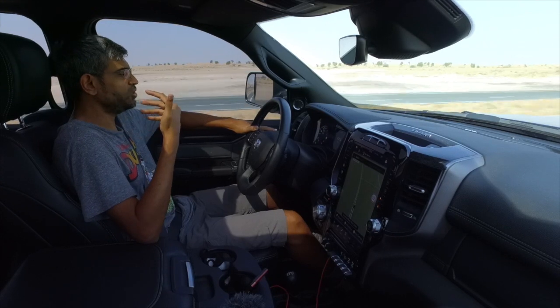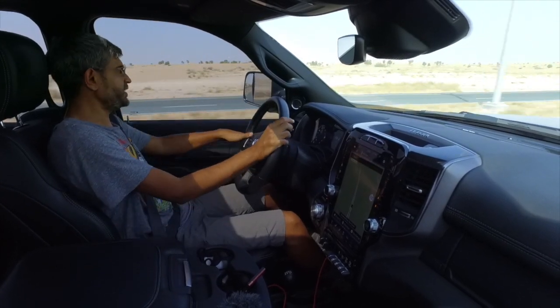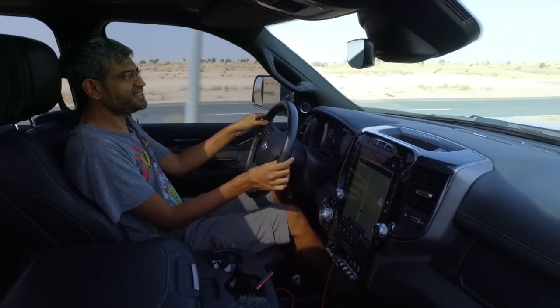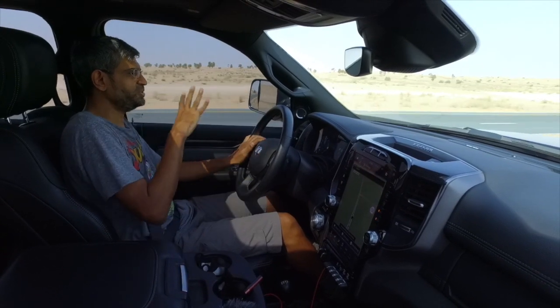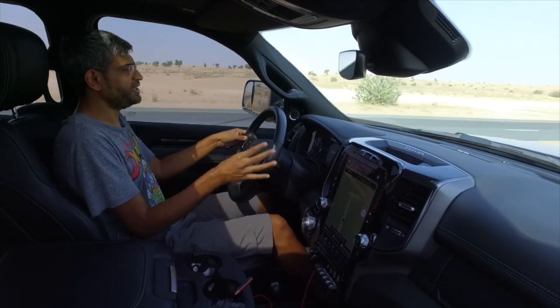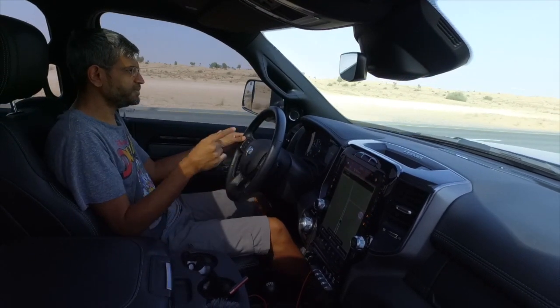It's not fatiguing over long journeys, except for the tire noise. And the ride settles down. The steering is pretty slow, but it's designed for off-road work, so you don't need a fast ratio rack. You need steering that's very confident, but deliberate. Look at that right now.